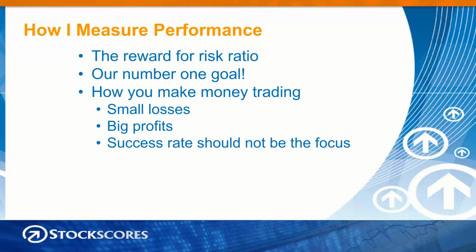So the way that you make money in the market consistently, maybe not in the short term, but in the long term, as a trader, you have to have small losses and big profits. And I know that sounds really obvious, but it's remarkable how many people are not willing to take small losses. They'll hang on to their losers, hoping that they will turn around. And those small losses turn into big losses and become a real problem. So we've got to make sure that we manage risk effectively and know when to take the small loss. And I'll show you some examples tonight of how we do that.